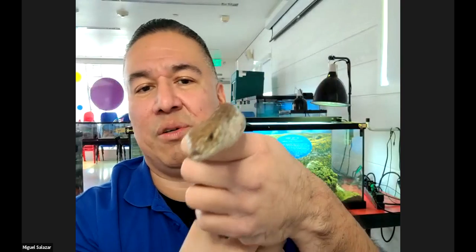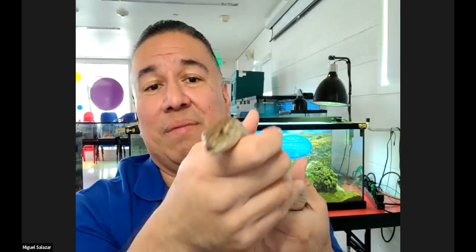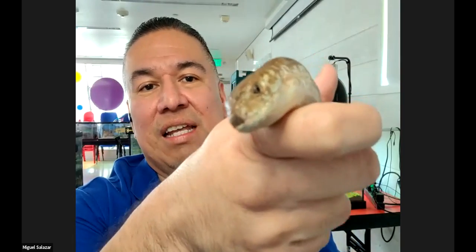He's actually a very popular exhibit animal here at Kidspace because people go, "Oh, check out this active snake! This snake's always out." And we're like, "It's not a snake," and they're like, "What?" That's funny.